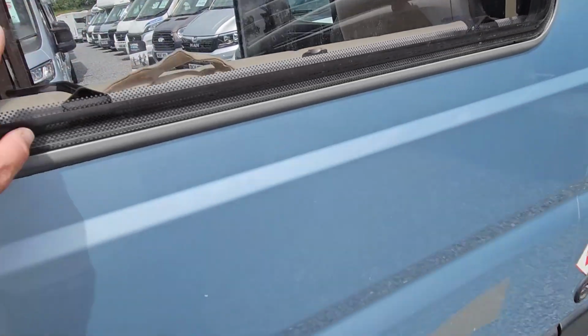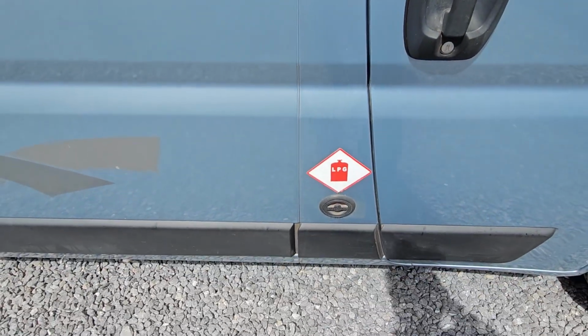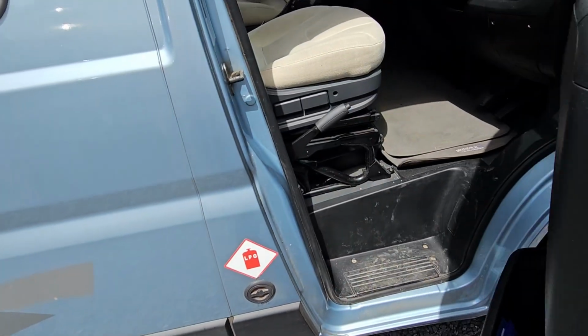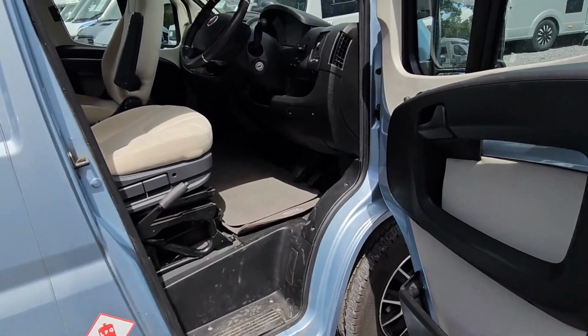Front lounge window, gas comes from an underslung gas tank, that's 25 litres. You can fill up with LPG, and of course you can fill that up anywhere at home or abroad, and that powers your heating and hot water and your fridge when you're not on the mains.